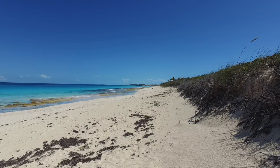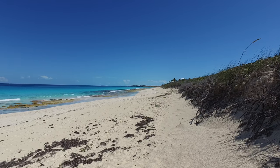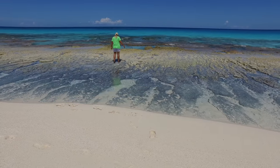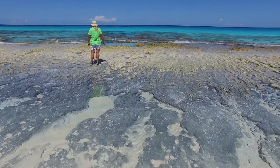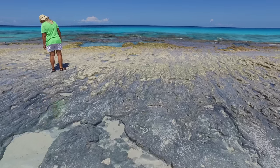Just stunningly beautiful. Nice, calm sound. Perfect day for probably motor sailing, not sailing, because it's just not enough wind, but a beautiful day. And for the last couple minutes I have on this card of memory, we're gonna walk out from the beach here onto the limestone. Again, you might see some slipping, because I'm sure this stuff is probably quite slippery.